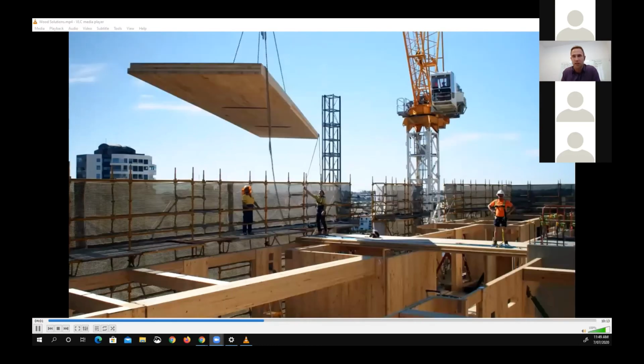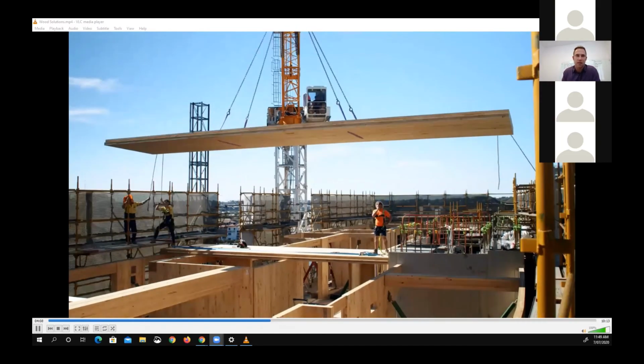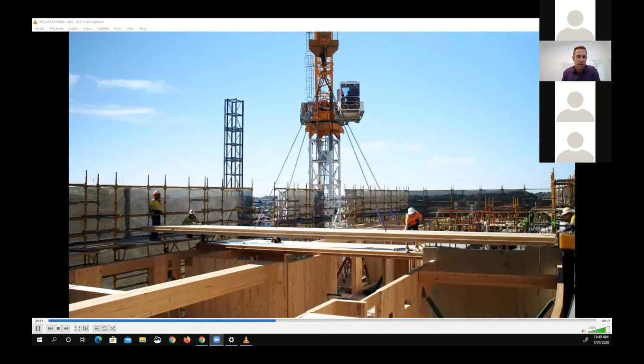One of the key things with our developments with the higher end market in Brisbane is that there's an expectation that we will have set downs, for instance, in wet areas, so that we have no transitions. We have to step up into wet areas.